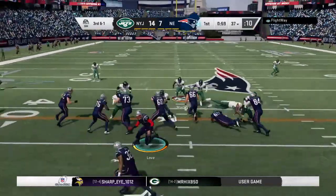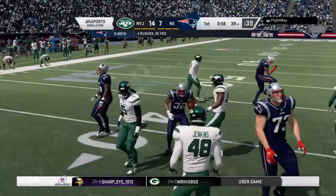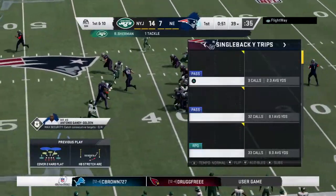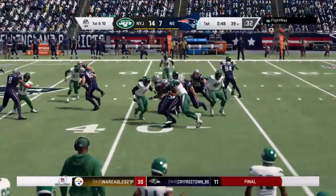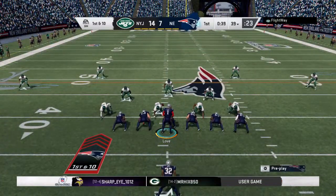On 3rd down, Boyd, and he's got the first before he's brought down at the 39-yard line. They only get 2 there, but on 3rd and 1, that's all they needed to keep the drive going. So from the 39 now, they'll come up on a 1st and 10.